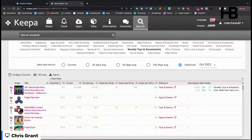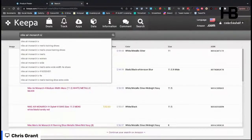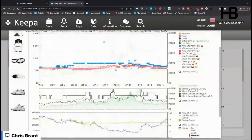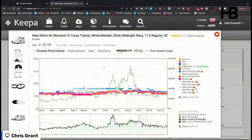Helium-10 is the right tool for the wrong job. There is absolutely no reason, in my opinion, why any arbitrage seller should ever be using helium-10 for anything. It's a tool for private label sellers, and it's good for private label sellers. It's terrible for anybody else, in my opinion. So get rid of helium-10. Don't bother looking at that. There's an easy way to tell on Keepa that Chris is going to show you here.